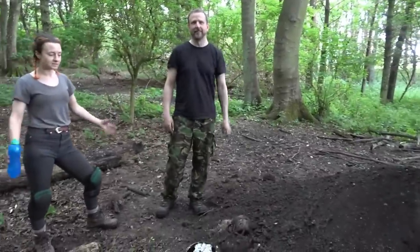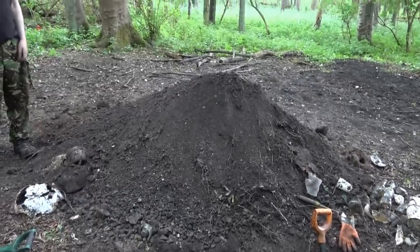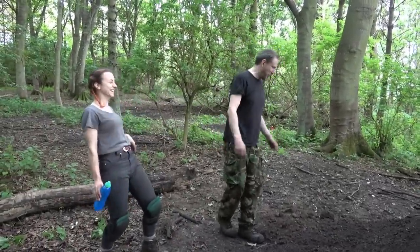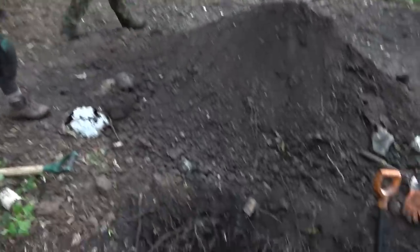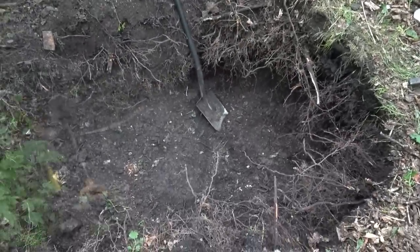So the race is on to get the last belter of the day. And look at that great big heap of mud as well. Yeah, that we've got to put back in the hole. And the ones that have all been filled in as well. We're persistent. Great, let's do it then. Good luck, everybody. Good luck to you. Let's do this. Right, back in the hole I go.